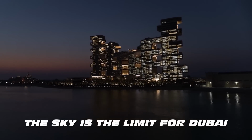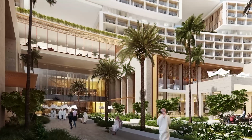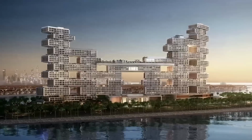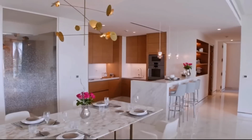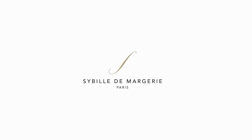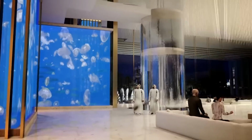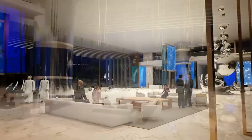for Dubai. The Royal Atlantis offers numerous firsts in terms of design. The sleek and contemporary exterior has been designed by New York City's Kohn Pedersen Fox Associates, while the interiors of each luxe residence have been expertly curated by Paris-based Sibylle de Margerie. The lobby interiors are inspired by the precious commodity of water.